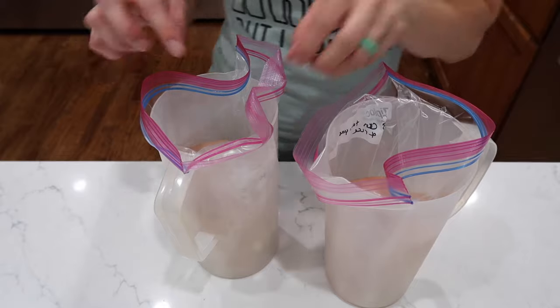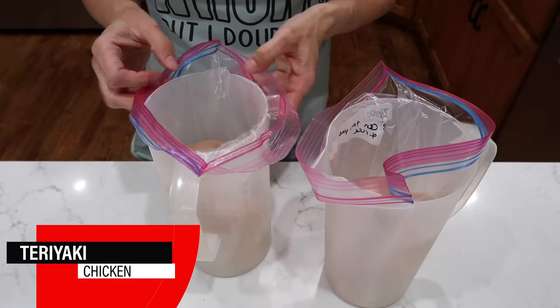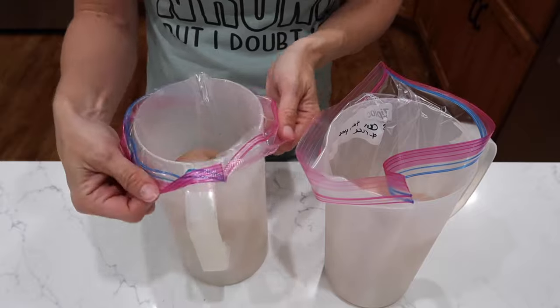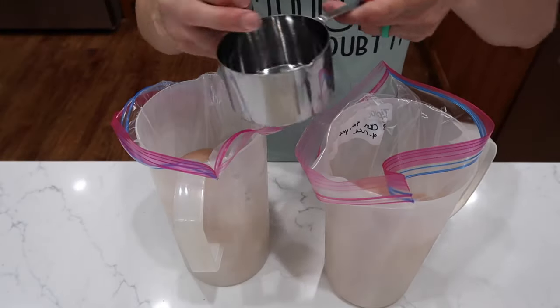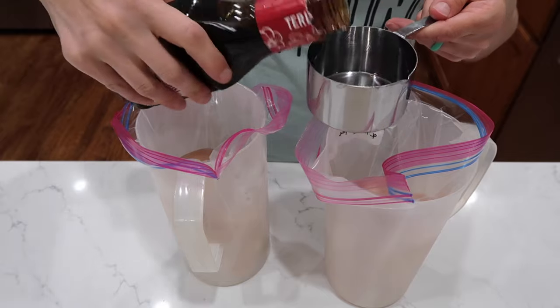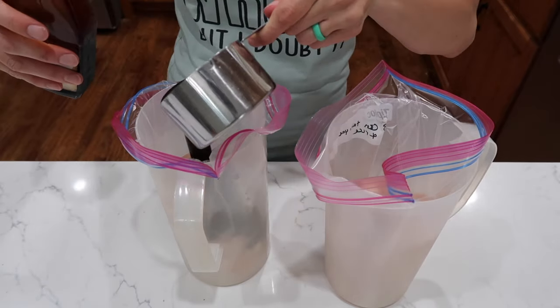Making up some chicken teriyaki and rice. This is so fast. I started with 3 to 4 chicken breasts in each one of these bags, and I'm gonna add my teriyaki sauce. If you have a brand that you think is super good, go ahead and let me know. I feel like I tried one and it was like meh, you know what I mean?